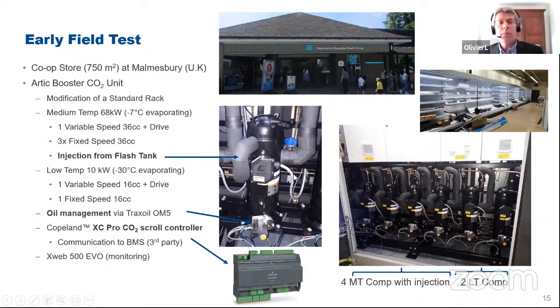So for that, we made a compressor selection. As you can see at the bottom right picture, we had 4 medium temp compressors with injection for the medium temp side and 2 low temp compressors on the low temp side. So each of them had a variable speed one. Here you can see the injection going into the medium temp compressor.